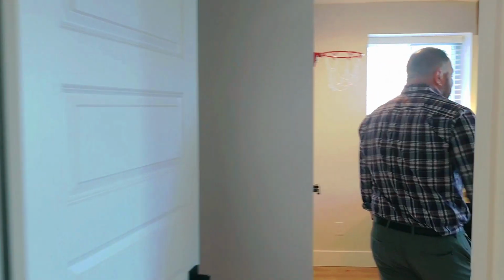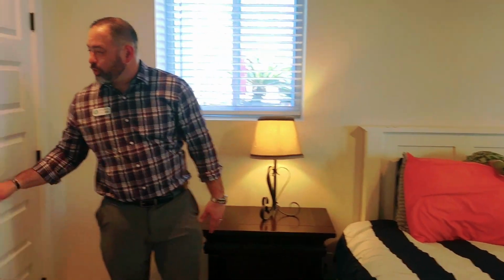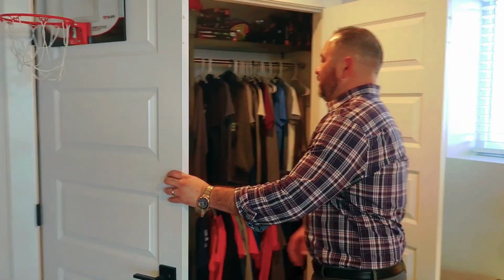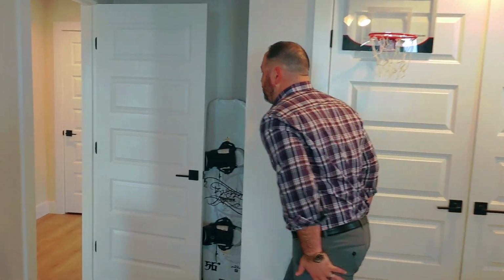Once again, great views, beautiful, right out to the river. Nice sized room. There's your closet. I'm not gonna get too deep in there, but it's nice size. Look at that. You fit all the kids' clothes in there. All right, let's come on down here.